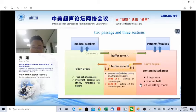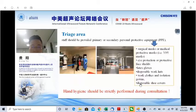And in the triage area, the staff should be provided primary or secondary personal protective equipment, short for PPE. Protective items include surgical masks or medical protective masks, for example, the N95 masks, eye protection or protective face shields, latex gloves, disposable work hats, work clothes, isolation gowns, and disposable shoe covers. Hand hygiene should be strictly performed during consultation. Now, this is very important.